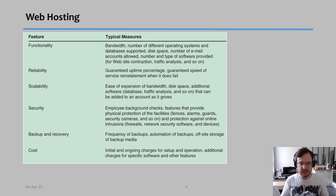There are six characteristics I'd like to mention when selecting a hosting. Obviously, it's not just about the cheapest one. It should be about functionality, reliability, scalability, security, backup and recovery, and obviously the cost. But I consider cost to be the least important one. Functionality is about, does it provide good connection? Does it give you good analytics? Does it support your software, and so on?